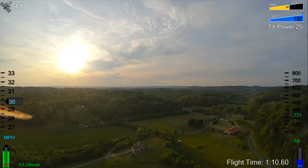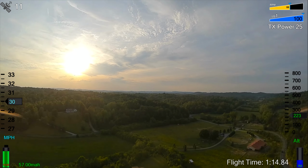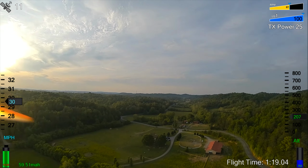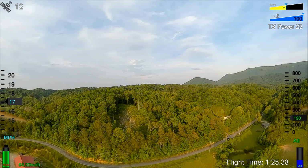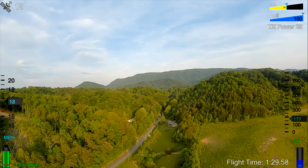I wanted to make sure that if I need to return to home, I have return to home, because I had to stay in that small window between the two hills. Yeah, they had farms. They had horses here and stuff. Alright, so now we go back out again.